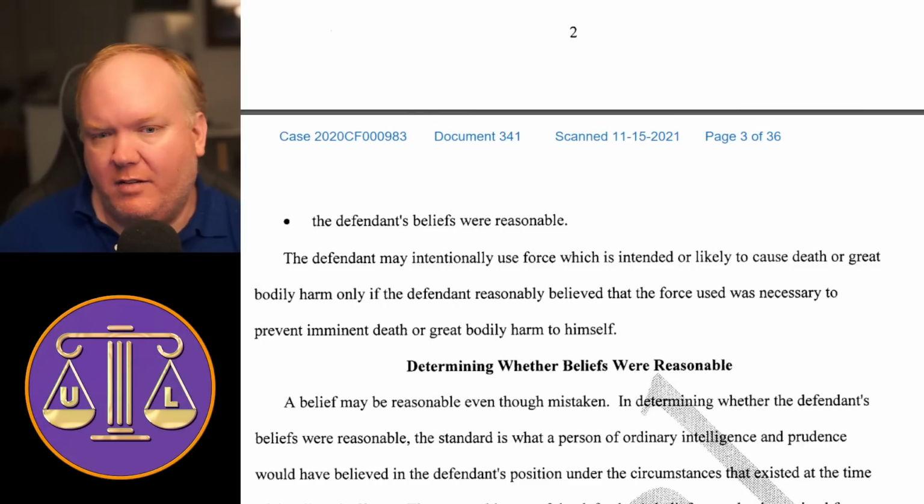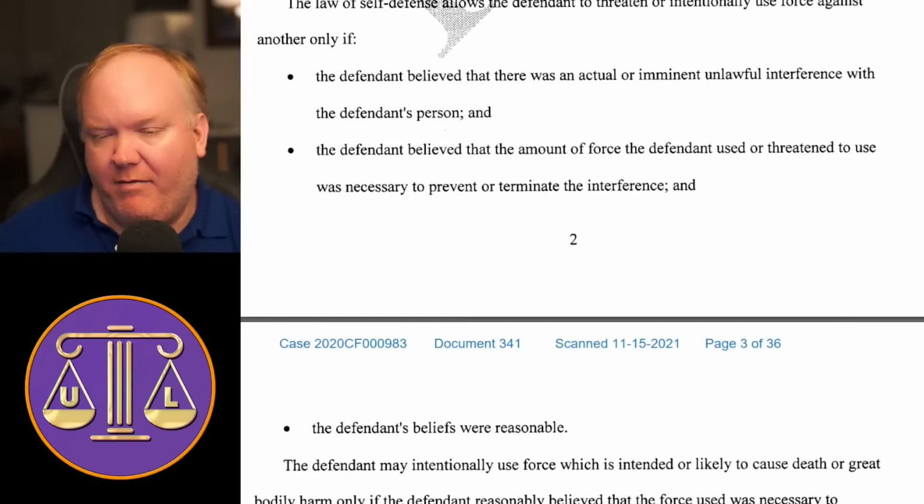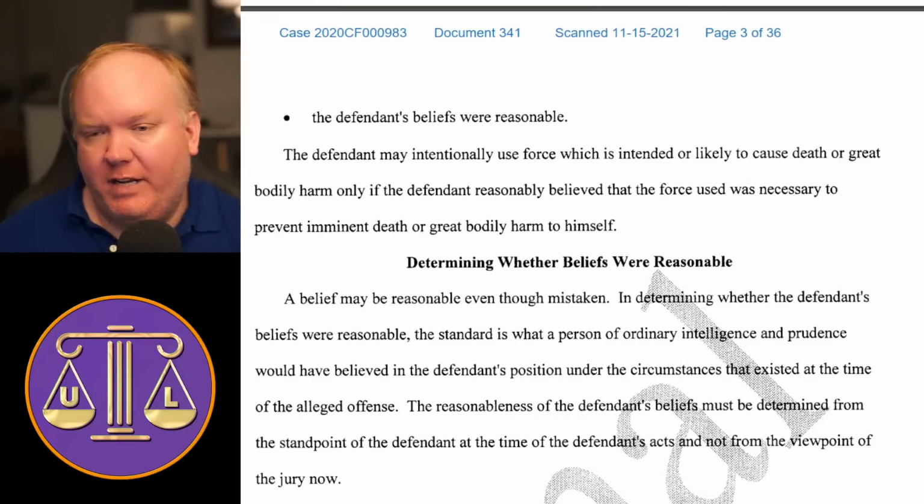So 2 of those are subjective. 1 of them is objective. Did he subjectively have the fear? Did he subjectively believe this amount of force was necessary? And is that belief objectively reasonable?